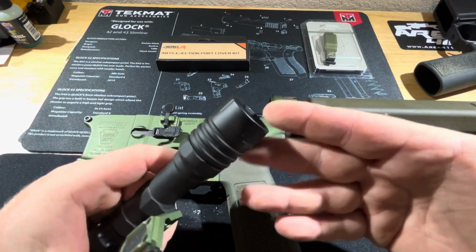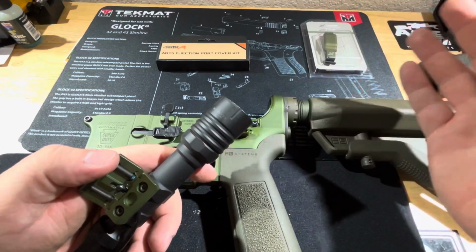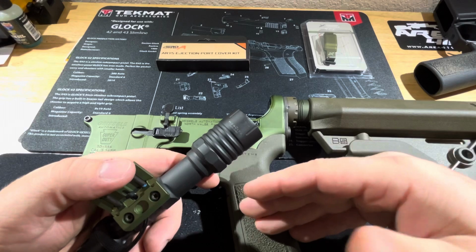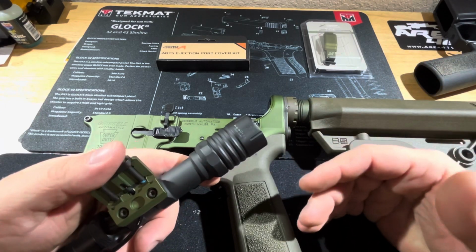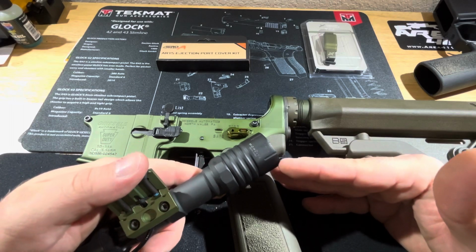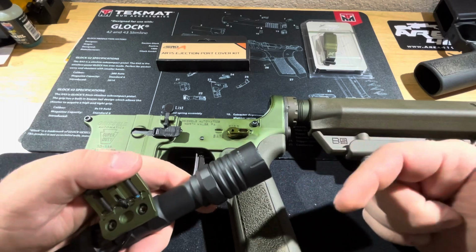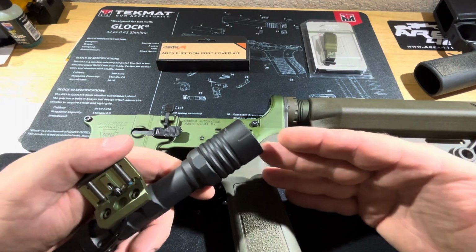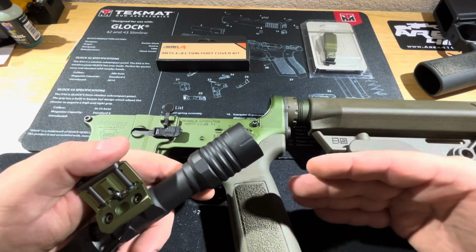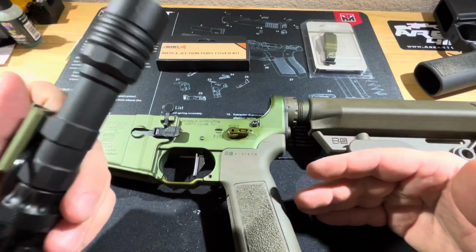Now, you can go to the complete opposite end of that spectrum and just talk about Olight, which I'm not going to do. I made a video a long time ago about why I wouldn't review Olight. I don't necessarily love Chinese companies. I think Holosun is making a name for itself. I think Holosun is actually doing really well, but I still look down on it because it is a Chinese optics company. Optics are kind of more of a necessity than flashlights, but I'm a huge flashlight nerd, so I like to talk about flashlights.